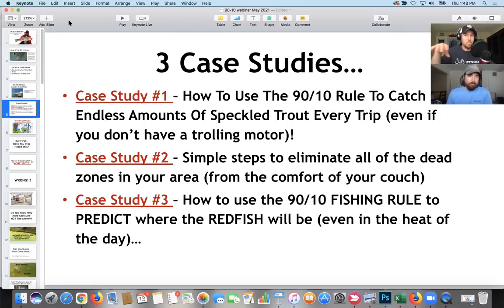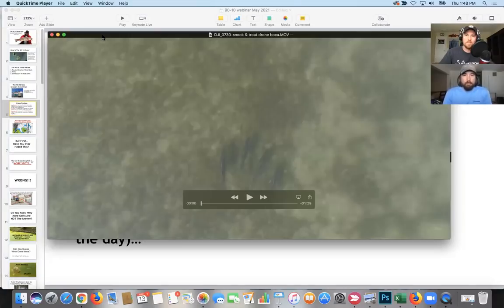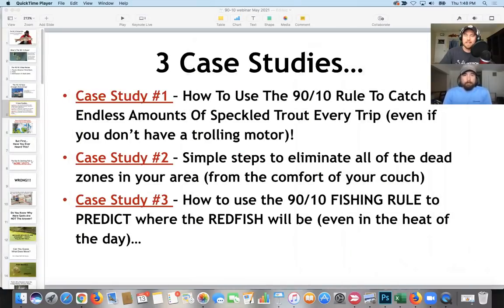And most importantly, why the fish were there during that time, based on the trends, based on the weather and the wind. Case study number two, simple steps to eliminate all the dead zones in your area from the comfort of your couch. And that's where I'm going to pull over some of this cool drone footage. A lot to learn from that. And then case study number three, how to use the 90-10 fishing rule to predict where the redfish will be, which we all love catching, reds, even in the heat of day.